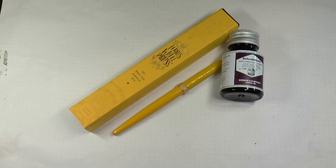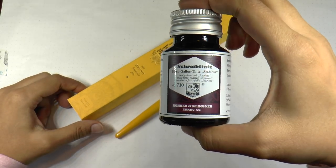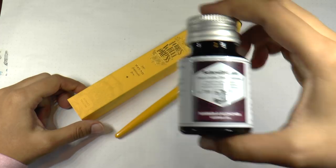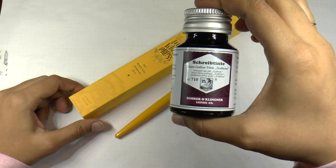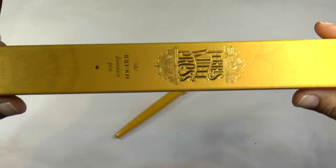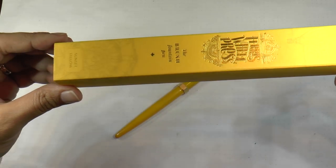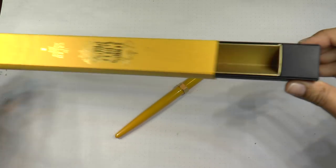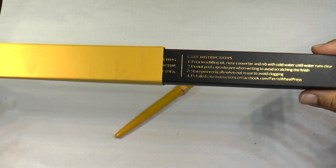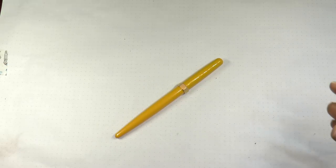Okay, so hello, welcome back again. We are pointing downwards. So here's the ink, the Gröger und Klingner Scabiosa Schreibtinte, I believe. Here's the box. You can see it in a little more detail. I have the lights up like this so that you could see the gold foil. Very simple, very minimalist. Very low waste. And I do like that there are simple care instructions on the back for new users.